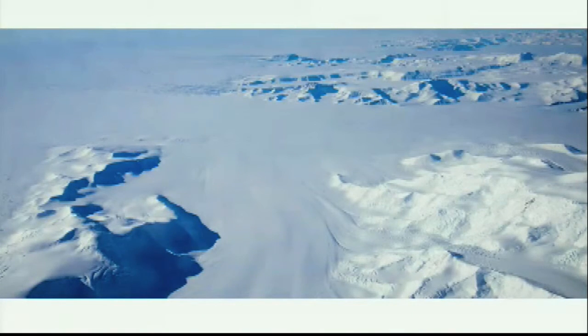Okay, which is a very beautiful flight over huge mountain ranges and glaciers. Yeah, as you can see. Que es un vuelo muy hermoso a través de cordilleras de montañas y mucho hielo.